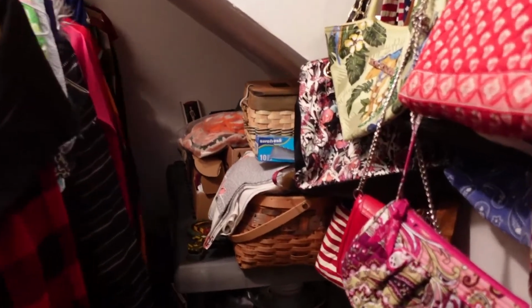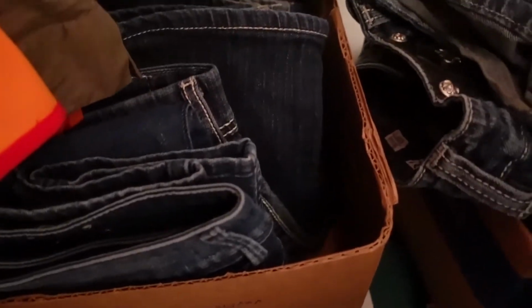I had a sale on eBay. It's over here in the closet. It is one of these pairs of jeans. Let me get it out and I'll tell you all about it.